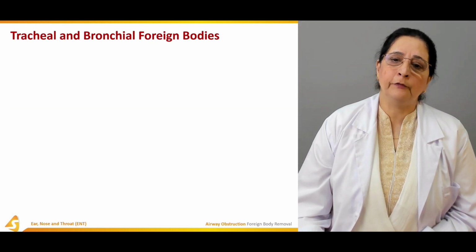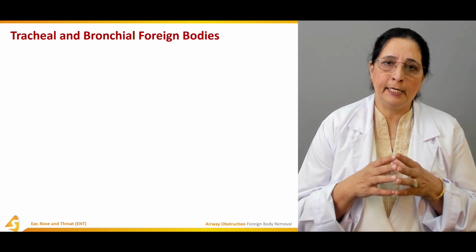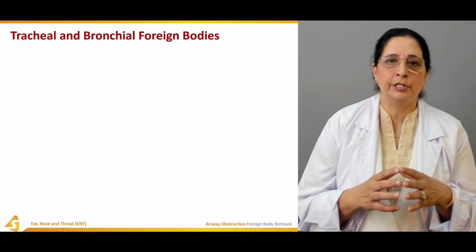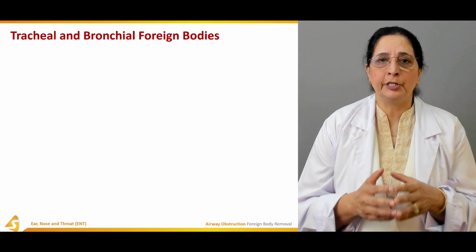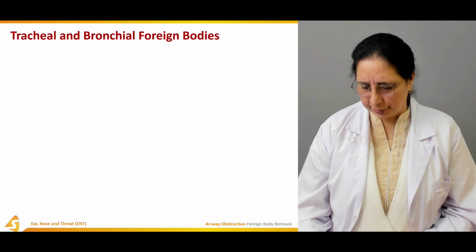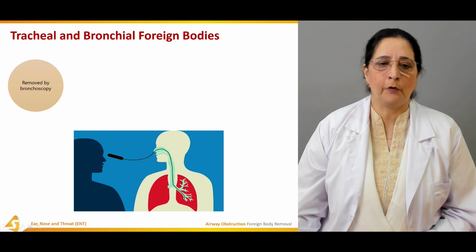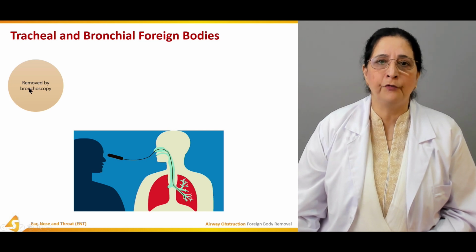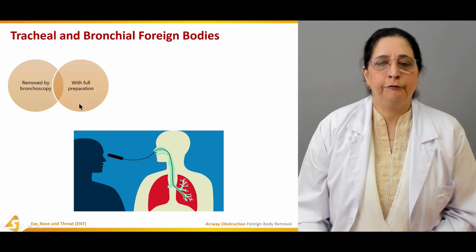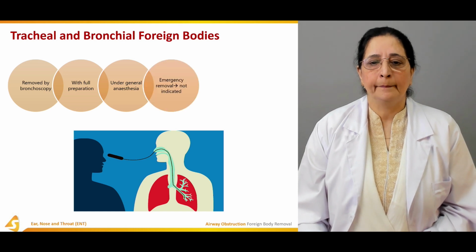Tracheal and bronchial foreign bodies. We talked about the laryngeal. If it's a complete emergency, afterwards the emergency tracheostomy. If it's partial obstruction, not complete, we don't need the emergency maneuvers. Then the tracheal and bronchial foreign bodies are removed by bronchoscopy with full preparation under general anesthesia.